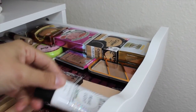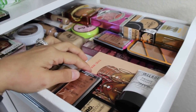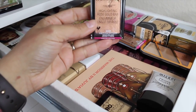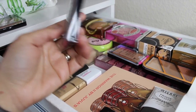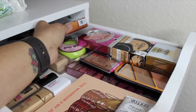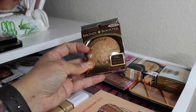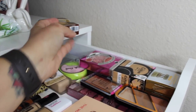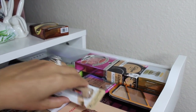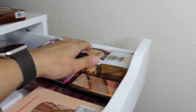Let's see, what do I have in here? I do have these highlighters by Wet n Wild. Should I pull one of those in? Okay, let's do it. And this guy is Baby, it's Rose Gold Outside. Let's pull this in. I do want to pull in this bronzer for sure from Physicians Formula. This is the Bronze Booster, light to medium skin tone. Ulta had those on sale for like $3 or something like that, so I really wanted that. I've used a whole one of these before and I really liked it. I repurchased.